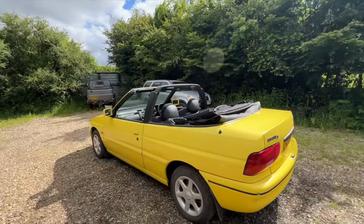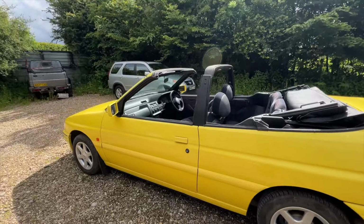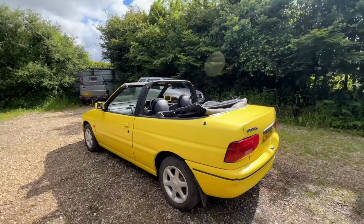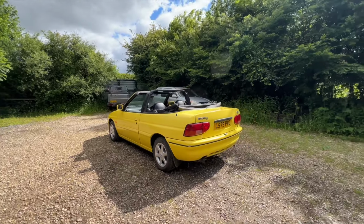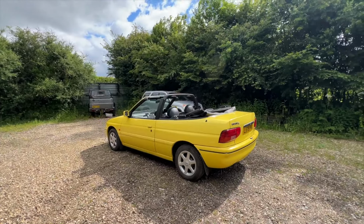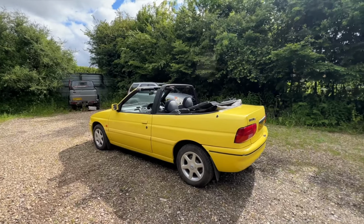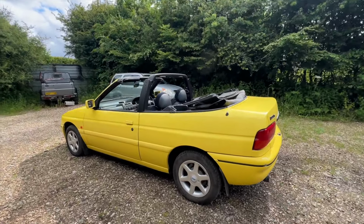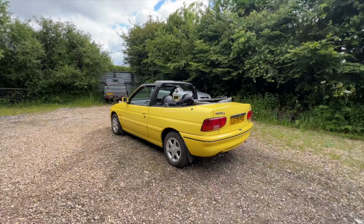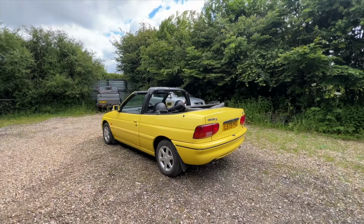So we've been over the originality of it. It is absolutely as it should be throughout. When I first saw this, as I mentioned, I wanted to modify it, okay? So I'm thinking this thing will look really, really cool, about 40 to 50 mil lower than it is now, on a set of 17-inch Cosworth replica wheels. As you know, real Cosy wheels are only 16-inch, so a set of reps at 17-inch, which will fill those arches a bit better, stick out a little bit wider. That would look really, really cool.